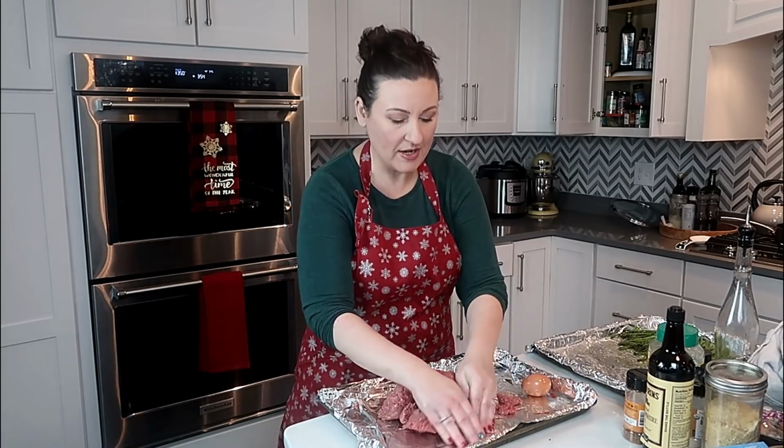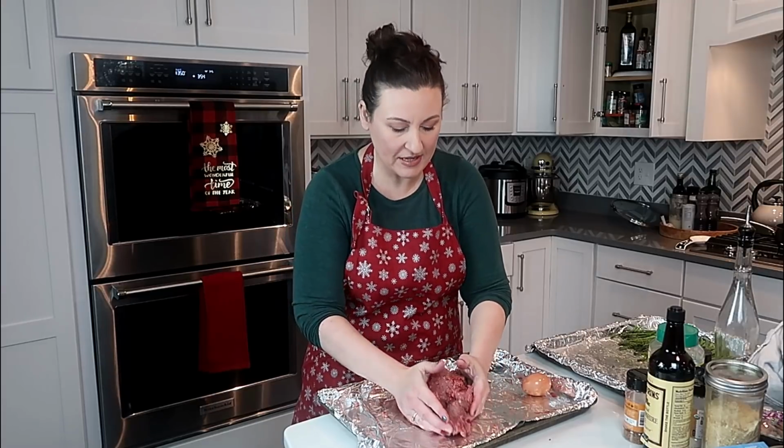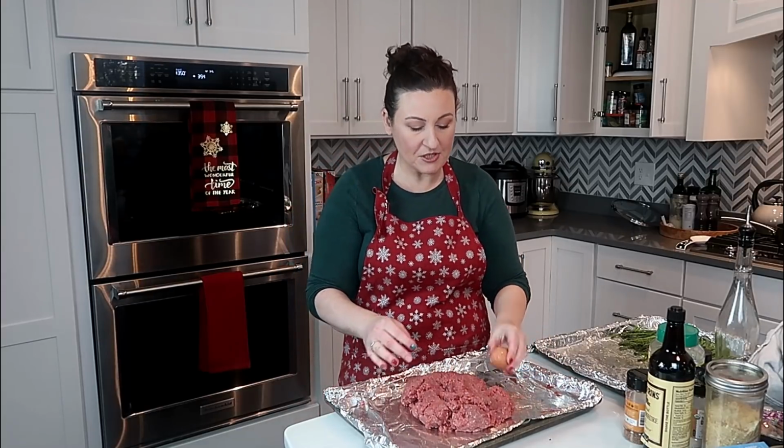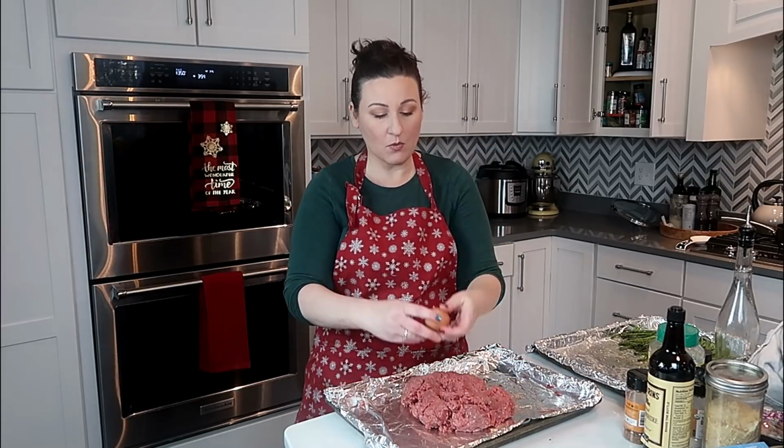Okay, so what I've done is taken 2 pounds of ground beef and just plopped it down right in the middle of my sheet pan. Now you could do this in a bowl if you want, if you don't want to do it on the sheet pan, but I'm just gonna do it all in the sheet pan. I'm gonna take 1 egg.